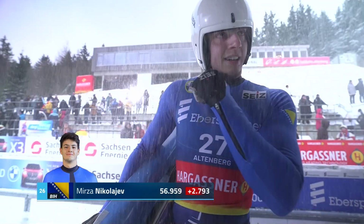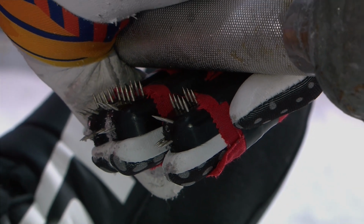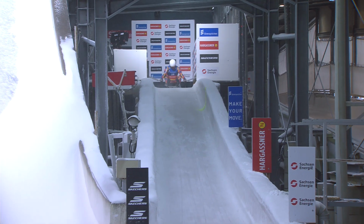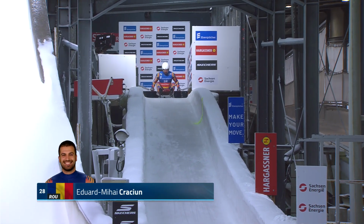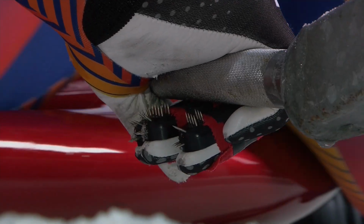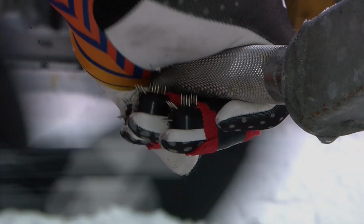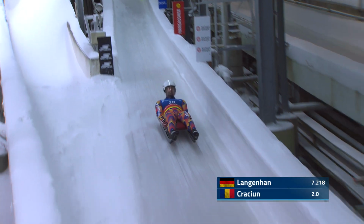Just some shaking his head there. Great look at the spikes on the hands of Eddie Crecian, the second of 2 from Romania in today's race. 24 years old from Zanaya, Romania. He's been on the national team for the past 9 seasons, since he was 16.